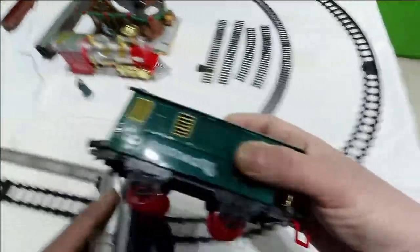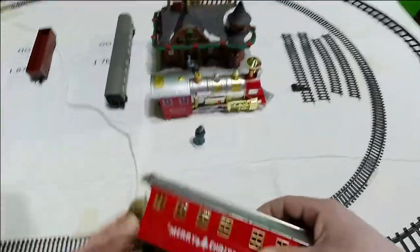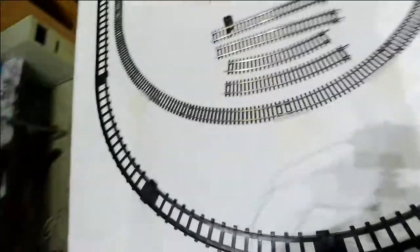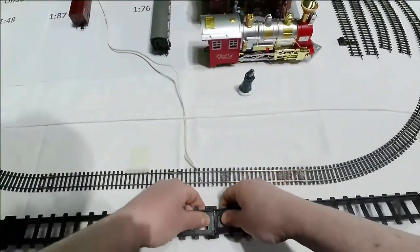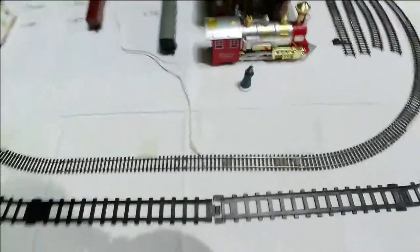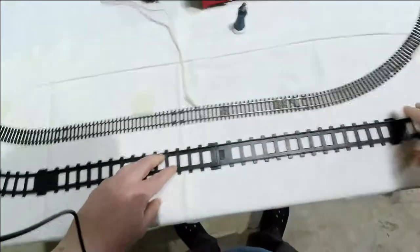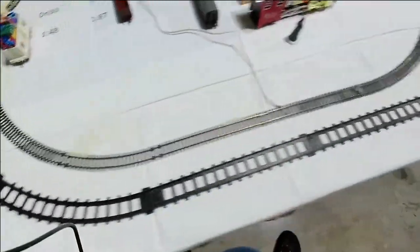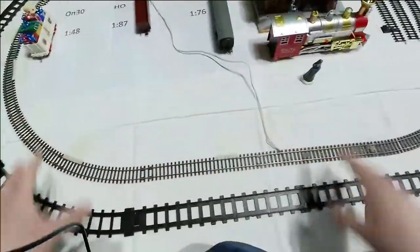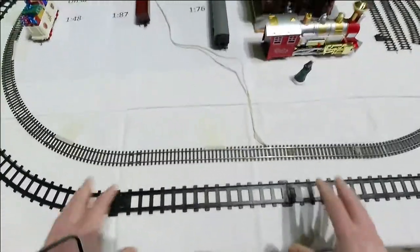Let me just remove for now those coaches, those wagons, those cars, you can name them as you want, from the scene. Let me just have simply the locomotive there, and let me just end the topic about this kind of train set by showing you how the tracks are connected together there. Okay, it's simply a matter of pushing and pulling and clicking there, and that's all. No way of clipping them down to the base of your Christmas village. And this is always the same setup, a circle or an oval for this kind of train set.